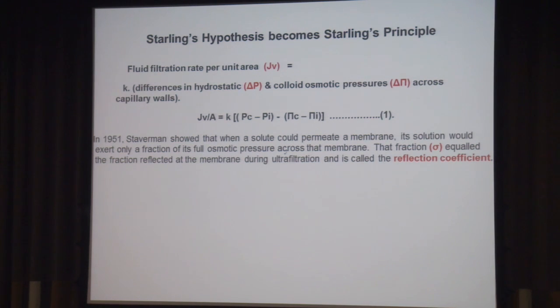But then a conceptual development occurred in 1951 when Staverman looked at the theory of osmotic pressure across leaky membranes and showed that in fact you didn't get the full osmotic pressure, you got a fraction of the osmotic pressure, and that fraction was dependent upon the leakiness of the membrane. It was called the reflection coefficient, and it represented the fraction of solute that was reflected at the membrane during ultrafiltration through the membrane. And this idea was brought into membrane physiology by Kedem and Katchalsky.